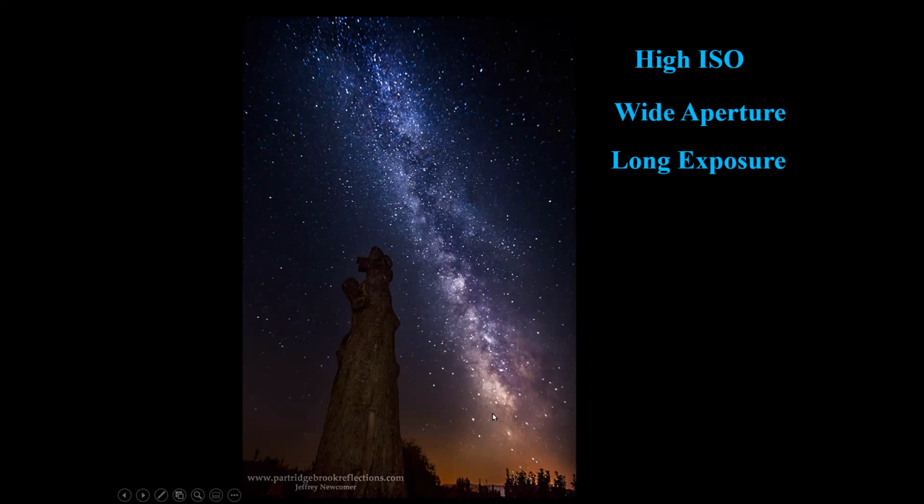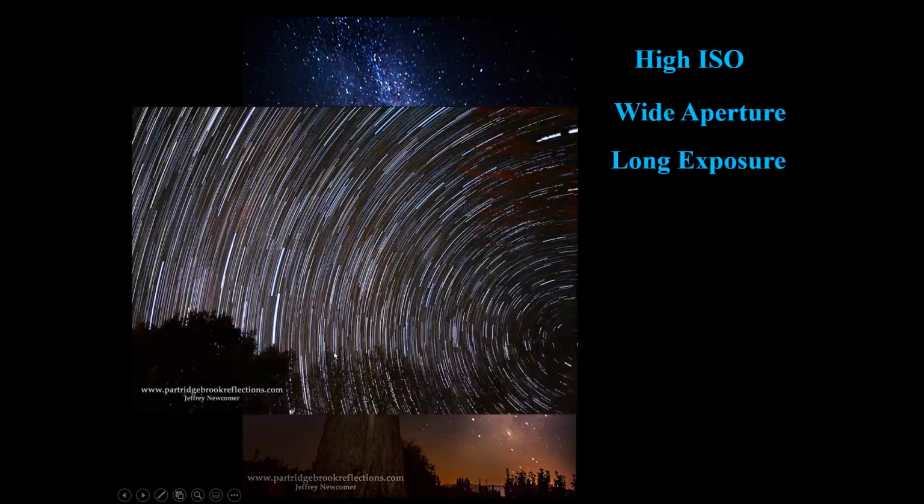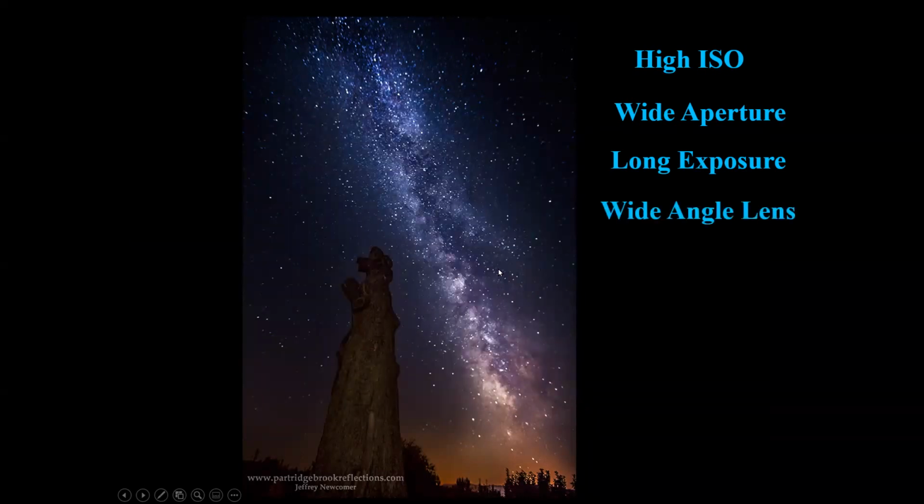But the problem with long exposures is that the stars are always moving in the sky. If you take a really long exposure, they'll look like this. You'll get these rings. But even with much less exposure, these dots of light can begin to look like little blurs. So you have to know how long you can expose before the stars will look blurry. And that has to do with the focal length of the lens. The wider angle the lens, the longer you can expose and take light in. If you think of it, you're getting a bigger area, so the movement of an individual star becomes less in the field of view of a wide angle lens.